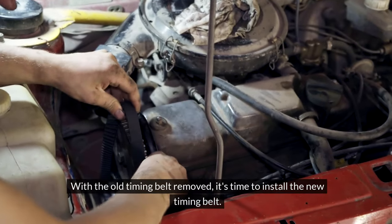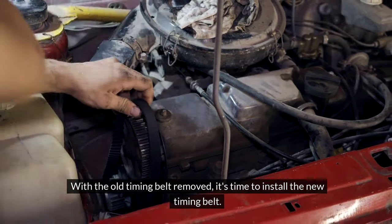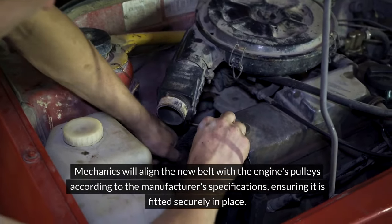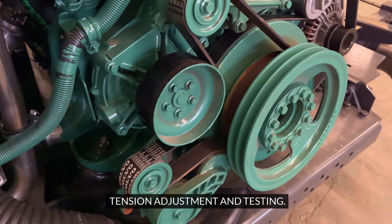Installation of new timing belt. With the old timing belt removed, it's time to install the new timing belt. This step is critical as the correct installation is essential for the proper functioning of the engine. Mechanics will align the new belt with the engine's pulleys according to the manufacturer's specifications, ensuring it is fitted securely in place.